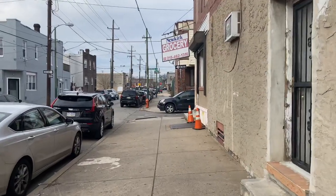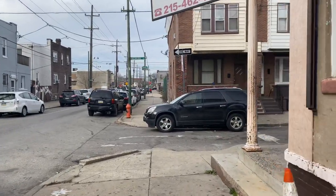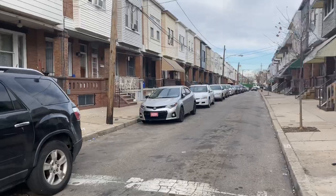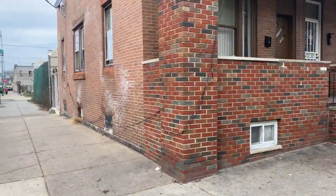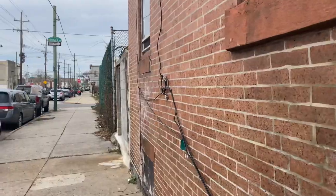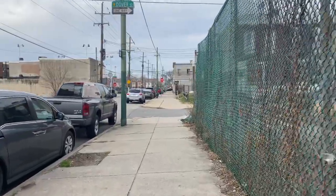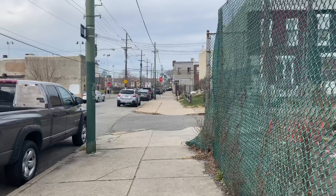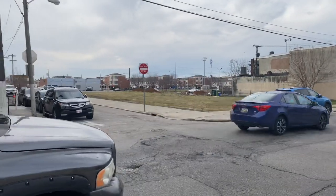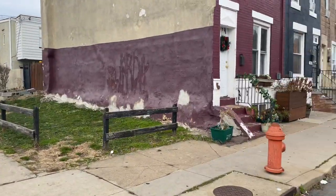I just saw that tracks tag. T-R-A-X, tracks. This is Newkirk Grocery. This is what Newkirk looks like. We're now approaching the 1500 block of Dover Street. I'm going to turn left for a change just so that you guys can see this open field over there. Looks like a playground and whatnot, way far over there. Then I'll turn right so you guys can see Dover.